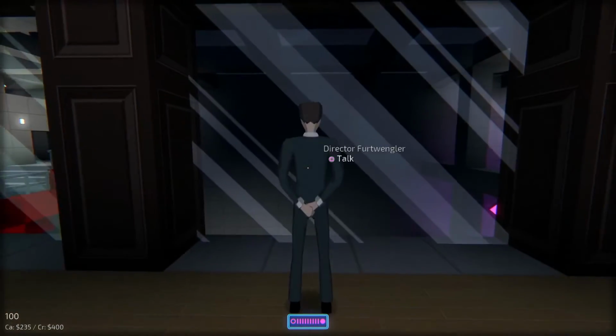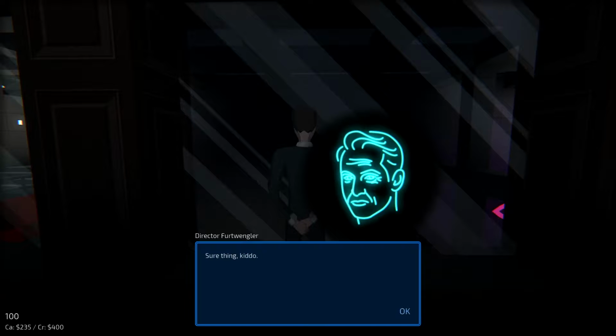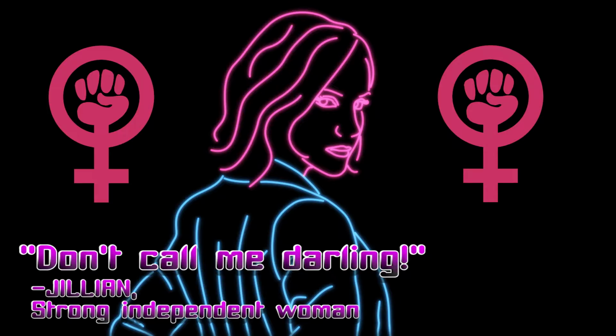The premise of the story is that you are Jillian Cleary, an ex-spy wanted for treason with a hefty mission of clearing her name. Also, she doesn't like being called darling by the head of her organization. I can only assume that, combined with having a progressive sounding name like Jillian and her literally neon pink hair, she is a radical feminist trying to usurp the patriarchy.